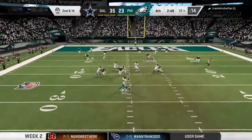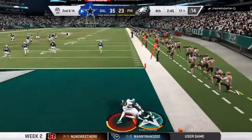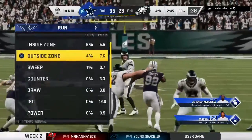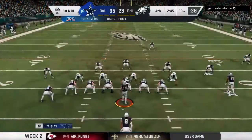Throwing on second and 14. Allen. And this is intercepted, and that should do it. Picked up by Fabian Moreau. And a big turnover there as his guys will get the football back.